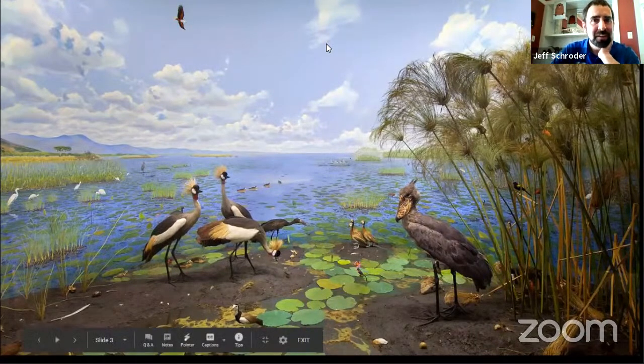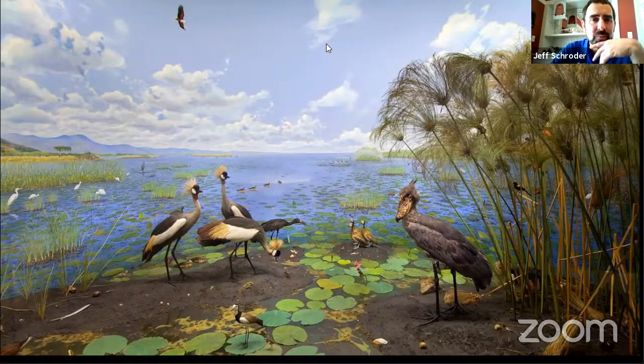Let me see. So we had some questions here. Are the beaks real? Usually, as far as I know, beaks on birds do preserve, and so I believe these are real for these birds. The hair on top of the crowned crane is actually like a feather, so yes, that does preserve. I would guess that that is real as well.